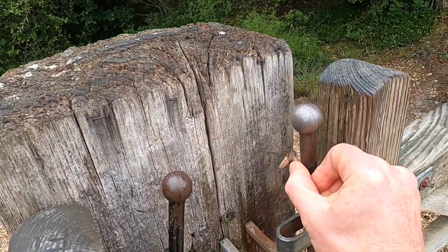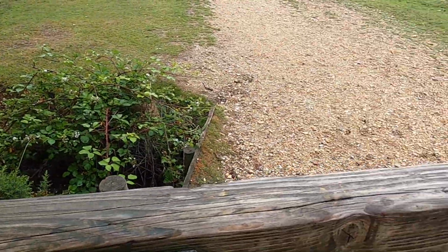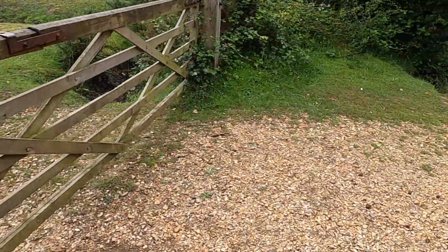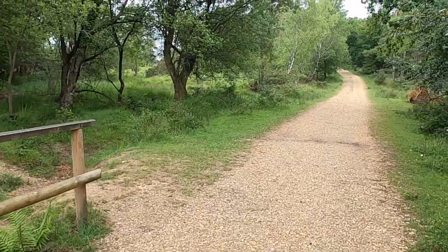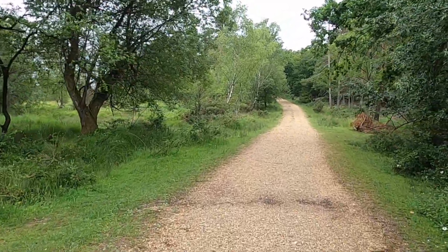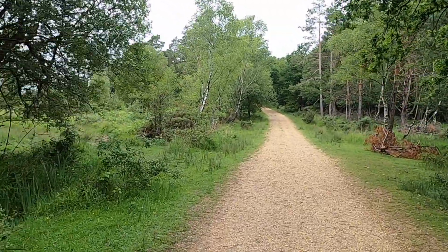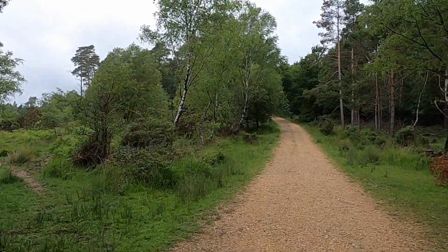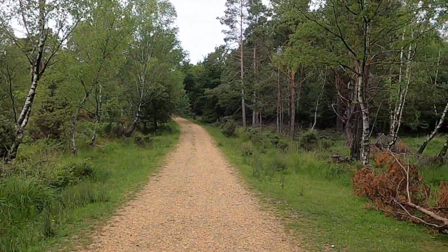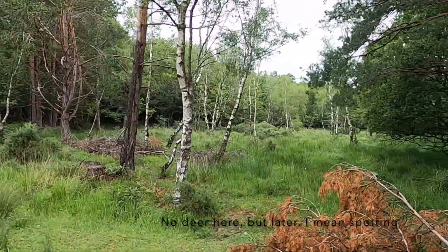These days you have to use a stick to open gates to avoid virus. But we're just entering the enclosure that's called Frame Wood, walking up what's called Moon Hill. There we go. Hopefully gonna see some deer. Good deer hunting country.